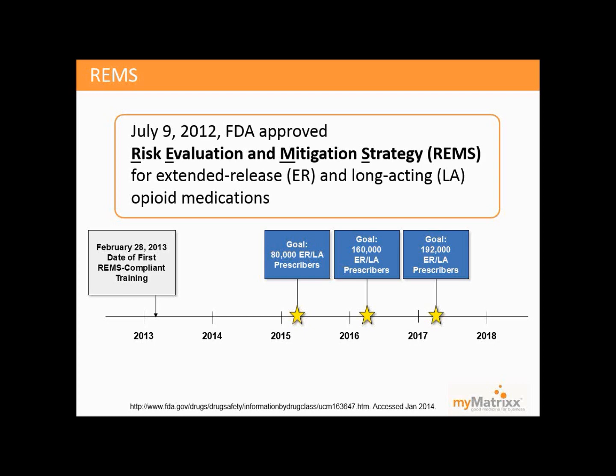The government decided to put a risk evaluation and mitigation strategy, which is really a stricter risk management program, which in the past was placed on a medicine if it was found to be potentially dangerous to a patient but still of benefit. I think the example was something like Accutane. Accutane is a good medicine for acne, but it also can be very toxic. So there are registries, there's limited prescribing of the medicine, and it has its own individual risk evaluation and mitigation strategy. What's interesting with the opioids is that the DEA and the FDA decided to put a risk evaluation and mitigation strategy on an entire class of medicines, in this case long-acting and extended-release opioids. And that was developed in 2013.